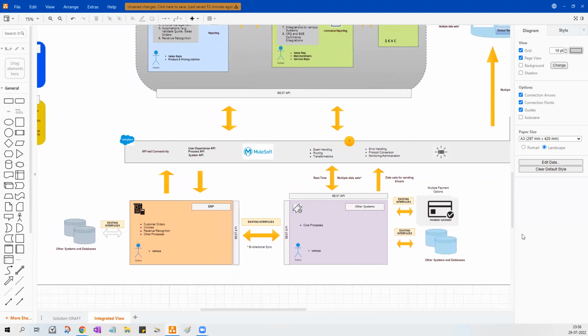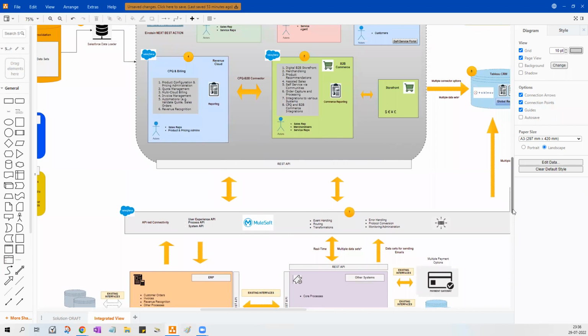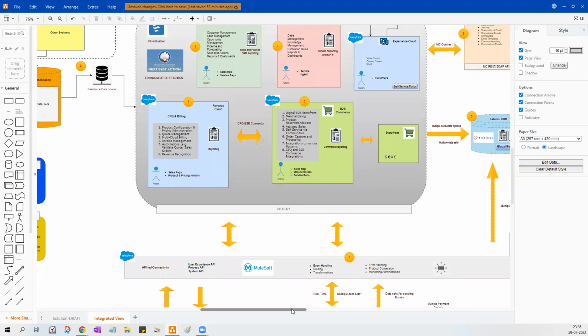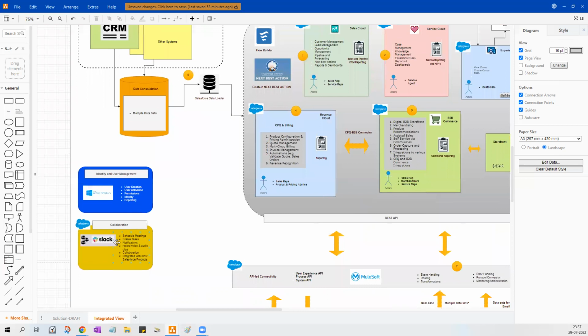Of course, billing and B2B Commerce are connected with a lot of other applications or systems like inventory, payment, taxes, warehouse, and order management system, which will be connected using MuleSoft. And then on the collaboration part, because this is also one of the key objectives, Pat is suggesting Slack as a tool.